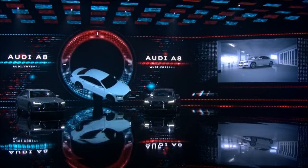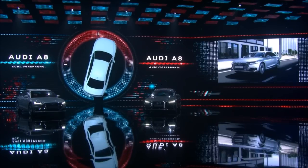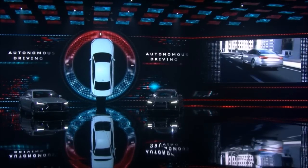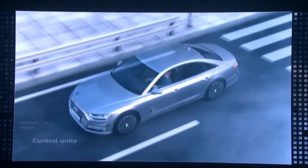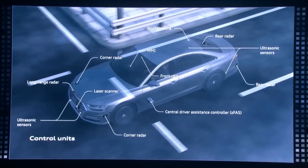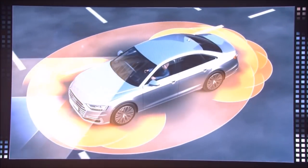The new Audi A8, our reference for Vorsprung durch Technik. It marks a decisive step on the road to autonomous driving. The precondition is a complete and permanent capturing of its surroundings. For that, the Audi flagship is equipped with a new comprehensive set of sensors. It's a first in the world of series production cars.